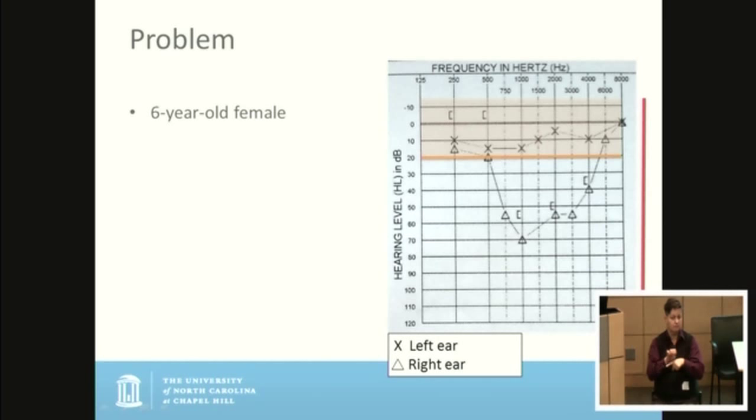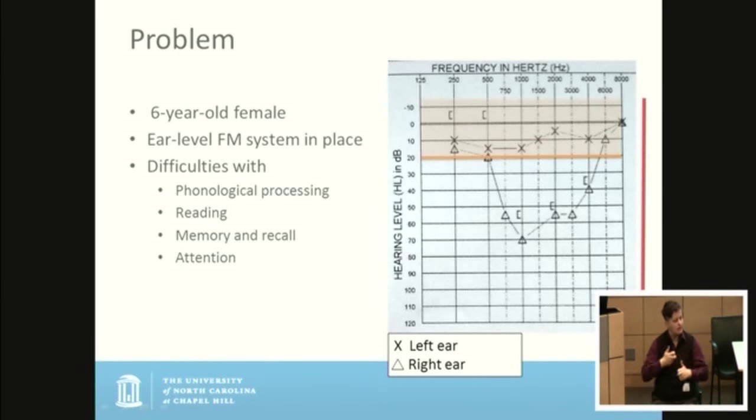She had been getting her audiologic monitoring yearly. She'd been identified at birth with this hearing loss, but was not fit with amplification at the time. Parents reported that she was using an FM system in the classroom and that she was doing fine. However, she was starting to have difficulties in these areas that were diagnosed by speech and language and different interventionist personnel. So she's having difficulties with phonological processing, reading, memory and recall, and attention.